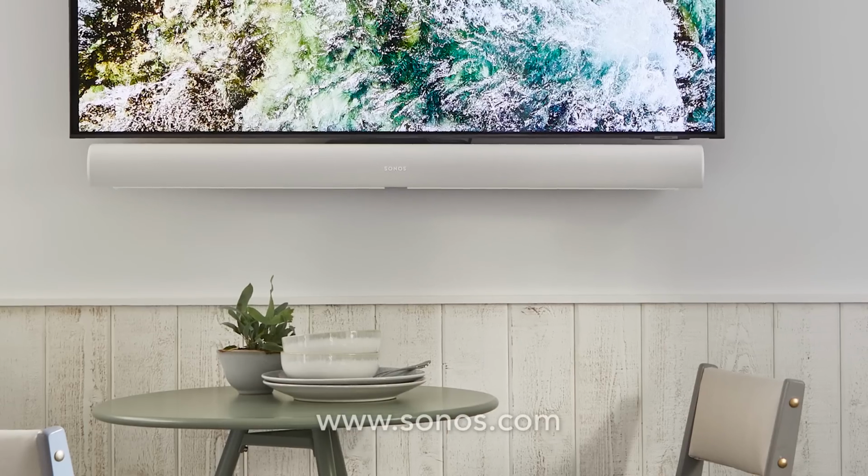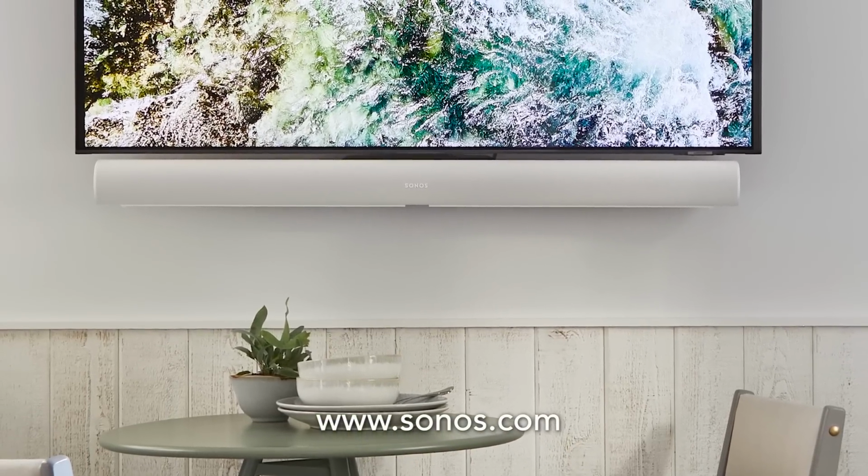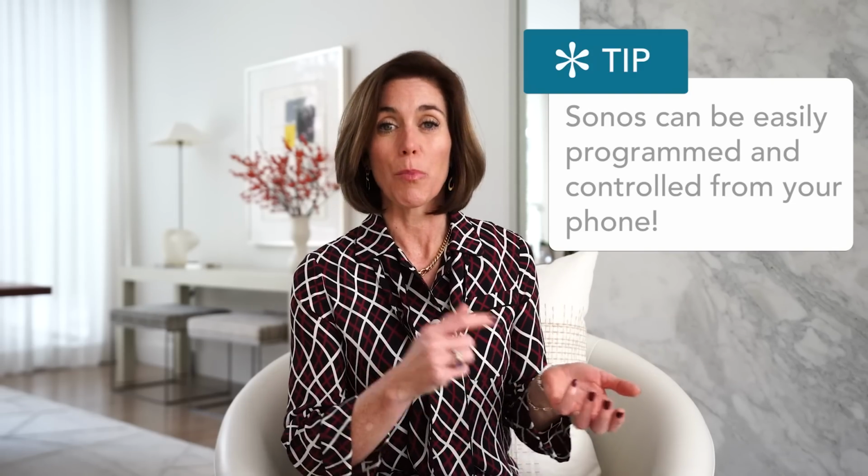We have units that are throughout the entire house because we like a house that is filled with music anywhere and everywhere at all times of day or night, and that can be easily programmed or used or controlled right from your phone. So if a guest arrives and they don't have the Sonos app, they can just put it on their phone and boom, they're in business controlling this whole environment. It's as easy as that.